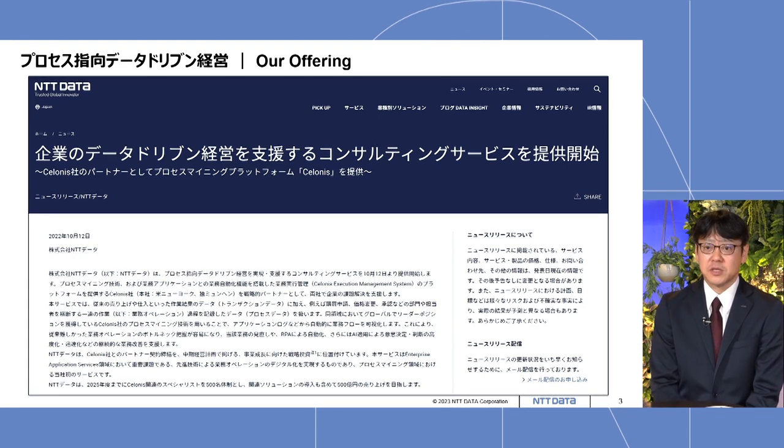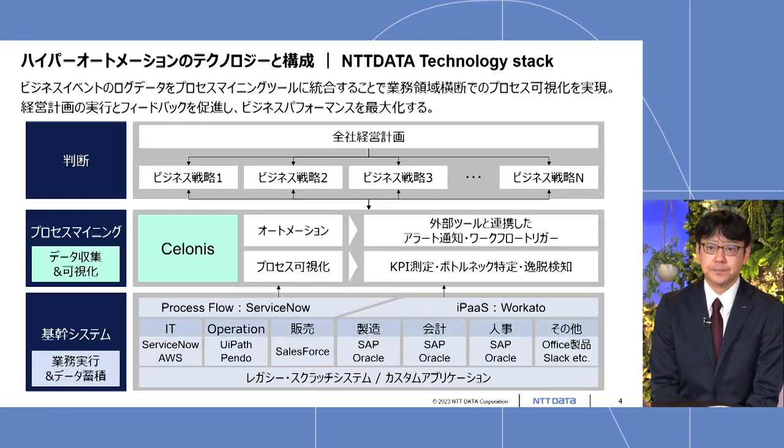One of our hyper-automation offerings is a consulting service called Process-Oriented Data-Driven Management. To build a digital twin, we utilize Celonis process mining solution, which has the largest footprint in the world. Celonis has excellent connectivity to various data sources accumulated in the company, and we believe it is a superb solution for visualizing operations and business processes.